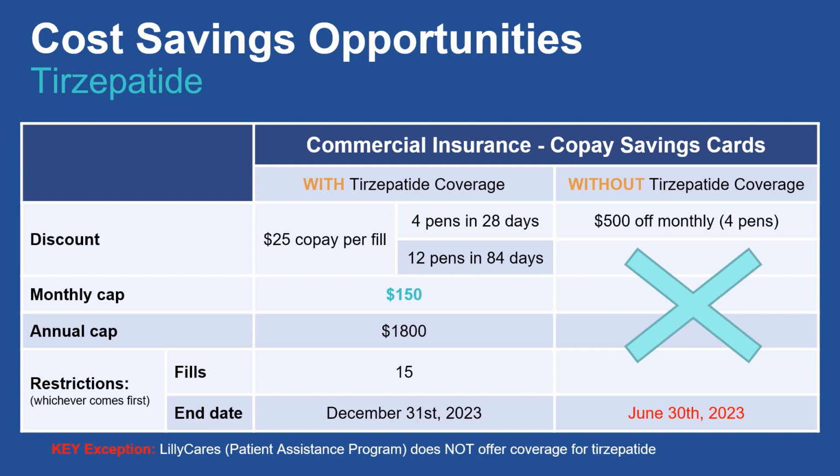A key exception that I want to cover is in regards to Lilly Cares. I often use it for my patients with Medicare Part D on dulaglutide. The exception here is tirzepatide is not a covered drug on Lilly Cares. So it's unlikely that any of our Medicare Part D patients with high deductibles or that do not have tirzepatide listed as a preferred drug will be able to afford or receive this medication.